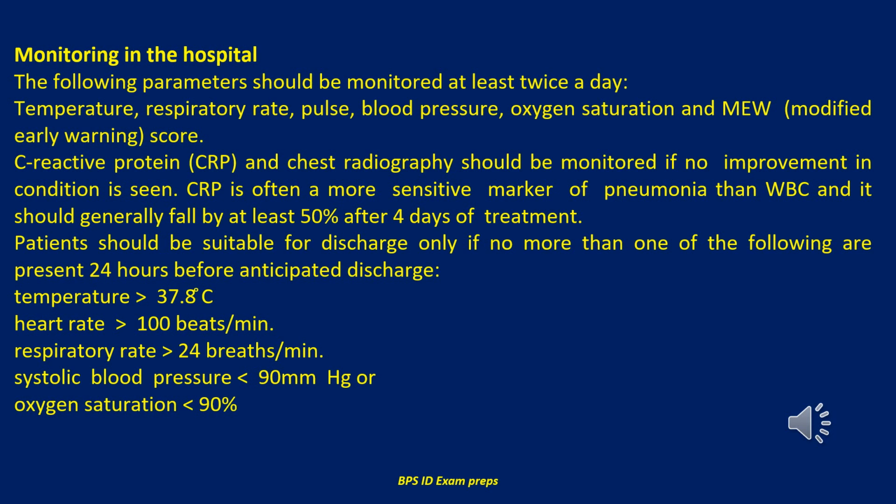The following parameters should be monitored at least twice a day. 1. Temperature, respiratory rate, pulse, blood pressure, oxygen saturation and MEW score, which stands for Modified Early Warning score. 2. C-reactive protein (CRP) and chest radiography should be monitored if no improvement in condition is seen. CRP is often a more sensitive marker of pneumonia than WBC and it should generally fall by at least 50% after 4 days of treatment.